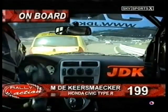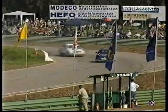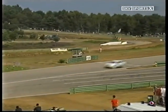Here's the onboard replay. Bang. Exit stage left. That was hardly subtle from De Keersmaecker. It gets Snijers out of the way, but it won't win him any friends. Over the line, Andy Martin it is who takes the win.